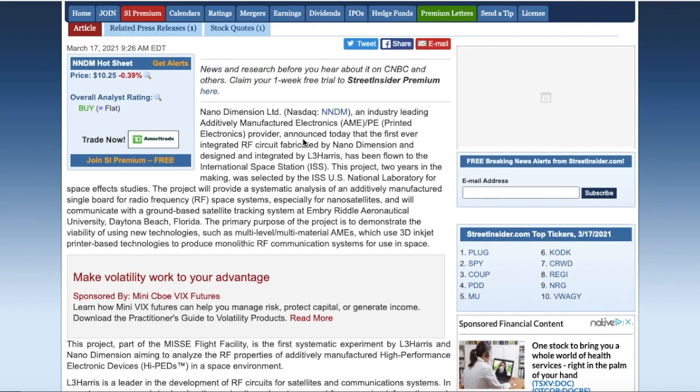So Nano Dimension, an industry-leading additively manufactured printed electronics provider, announced today that the first ever integrated RF circuit fabricated by Nano Dimension and designed and integrated by L3Harris has been flown to the International Space Station. This project, 2 years in the making, was selected by the ISS U.S. National Laboratory for Space Effects Studies. This project will provide a systematic analysis of an additively manufactured single board for radio frequency space systems, especially for nanosatellites, and will communicate with a ground-based satellite tracking system at Embry-Riddle Aeronautical University, Daytona Beach, Florida.